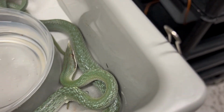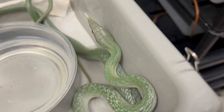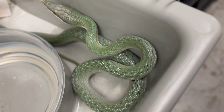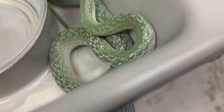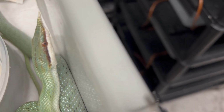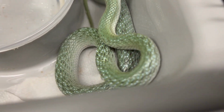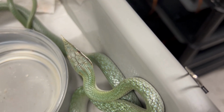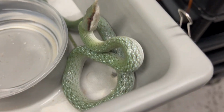There's the blue Rhino Rat Snake. Every time I show him to you, he's getting better and better. He just ate two, I think, popper mice or fuzzy mice, whatever Papa fed him. Look, you can see the blues coming in now. Before you saw just the greens, now you're getting the blues. There's that beautiful rhino nose. Look at that blue speckling coming in here. That's really cool. Very, very cool. And I don't want to bother him too much because he's digesting.